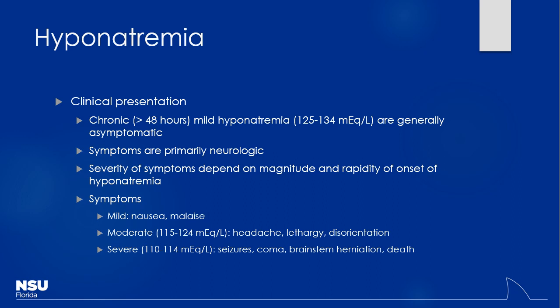Now, why do you think you get brainstem herniation from hyponatremia? Why would a severe case of hyponatremia cause brainstem herniation? Well, it makes sense if you think about where the fluid's shifting to, right? So if you have this hypotonic blood, the serum now only has a sodium of 110 versus the sodium in the brain, which is still sitting at 135, 140 potentially. Where's that fluid going to go? It's going to shift into the CNS.